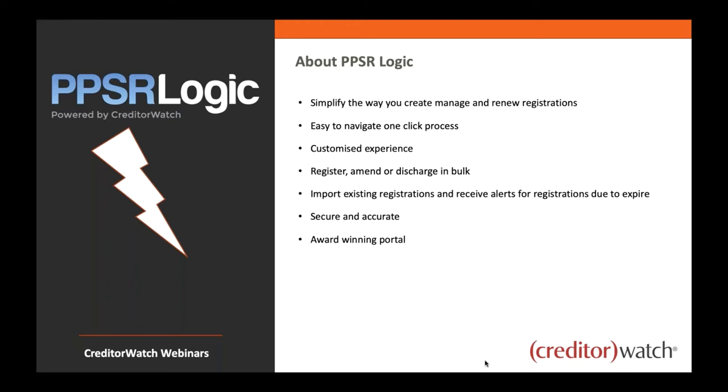And the last one there, we are an award-winning portal. Recently won a technology award, the Australian Business Awards, a few months ago. The reason for that is we went out to market and we said, what do you like with your current PPSR solution? What don't you like? What would you like to see? And we took all of that into consideration, and I challenge most people who use it or who want to use it to find something that it doesn't do. It certainly is the most comprehensive solution out there.